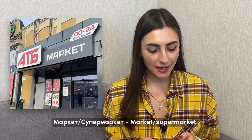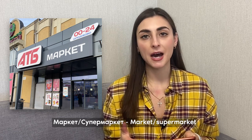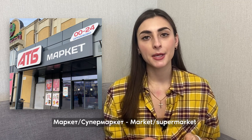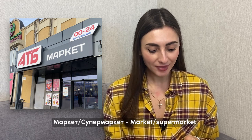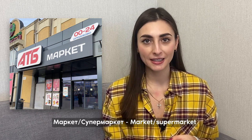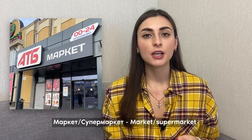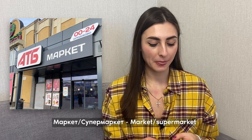This is a very popular supermarket in Ukraine, and its name is ATB, three letters. And here we can see the word market. Market means market. It's easy to understand it because this is a foreign word borrowed from English. But the word supermarket means supermarket, so very easy to get it.